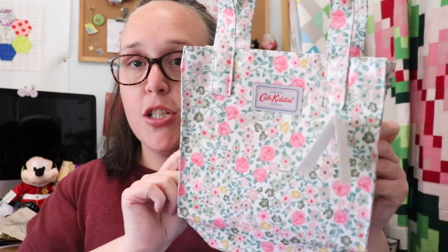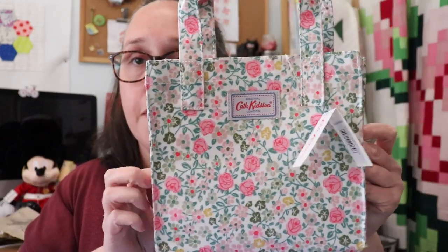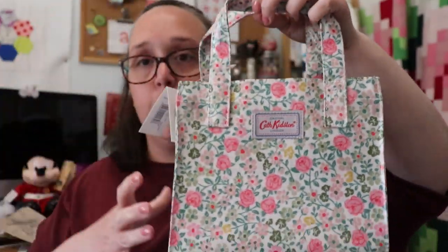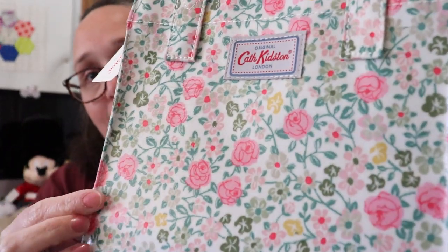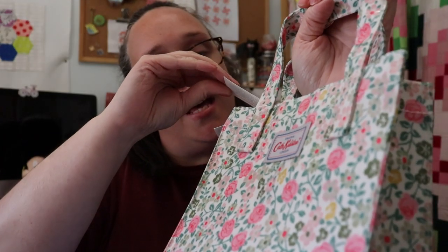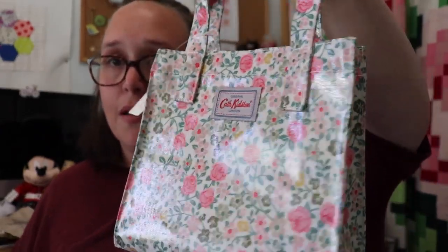Next, I got just a little lunch sort of carry bag. What is it called? It's called a book bag, but I was thinking I'd use this for work, for lunch and stuff. It just folds out like that. I just thought it was the sweetest little thing, and I absolutely love this print. It is so gorgeous. I think this is one of her new prints. It's called Hedge Rose, and I paid £14 for this, and it's like a laminated type thing.